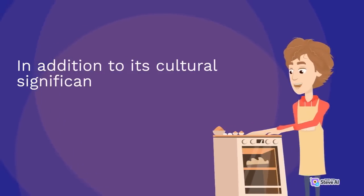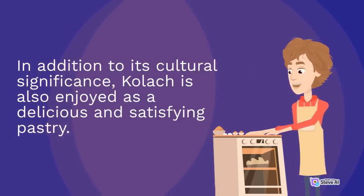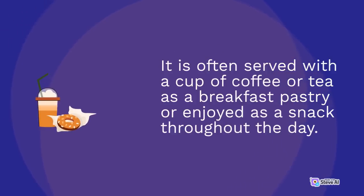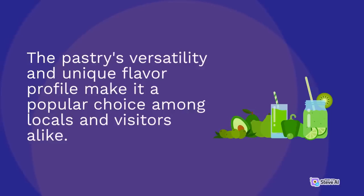In addition to its cultural significance, kolač is also enjoyed as a delicious and satisfying pastry. It is often served with a cup of coffee or tea as a breakfast pastry or enjoyed as a snack throughout the day. The pastry's versatility and unique flavor profile make it a popular choice among locals and visitors alike.